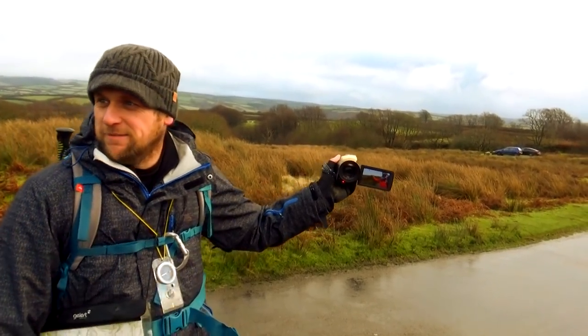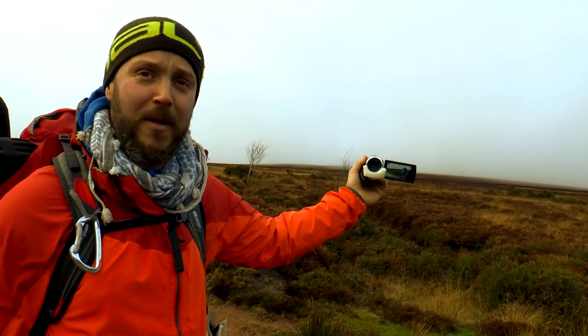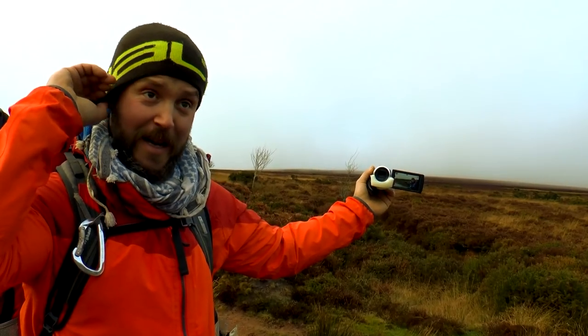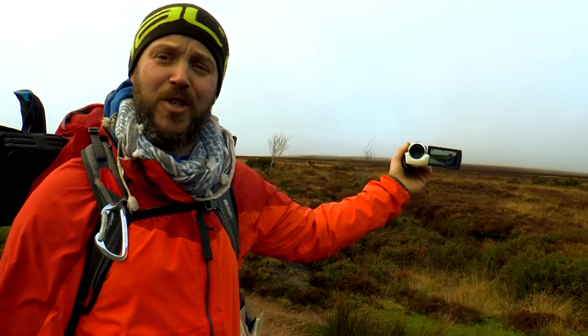Now we're all the way back down. We've just come all the way down. We stopped halfway down and waited for a minute. It is not clearing up the top of that peak. And Trev is contemplating going back up. I'm contemplating going to a pub, having a pint.